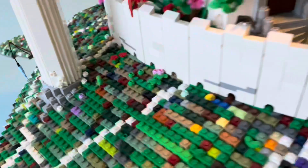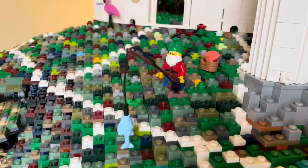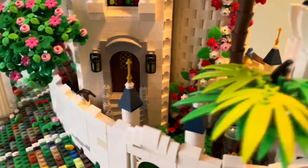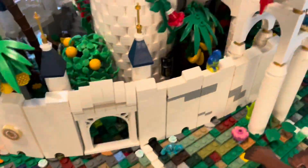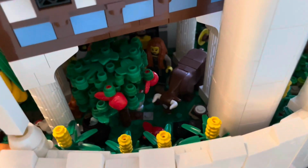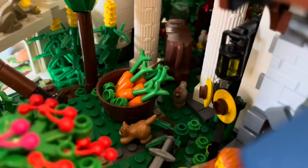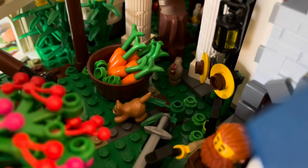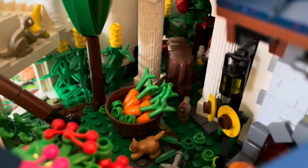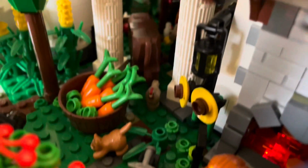In fact, over here we have a guy doing some fishing for the community, and making sure that everybody's going to be well fed. But really back here is where we have most of the food production happening. And that is, there's a whole bunch of corn. It's kind of hard to see in there, but I'll try to get in there. Corn, and there's an apple tree. Okay, here's a better view. They've got sunflowers growing. There's a cherry tree. Obviously a huge vegetable garden. All kinds of vegetables. You can see carrots and cabbage there.